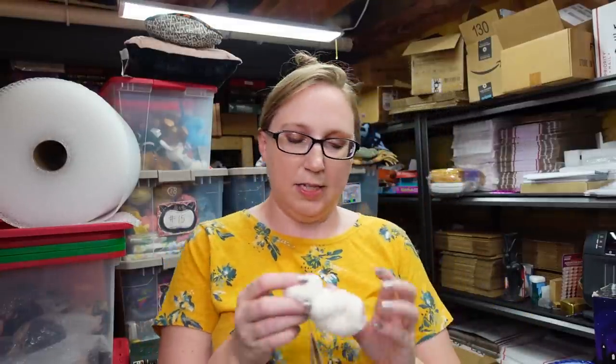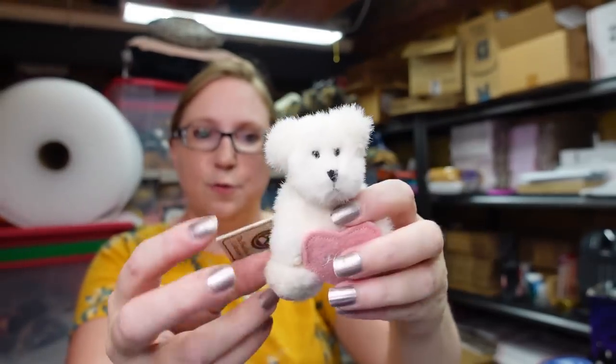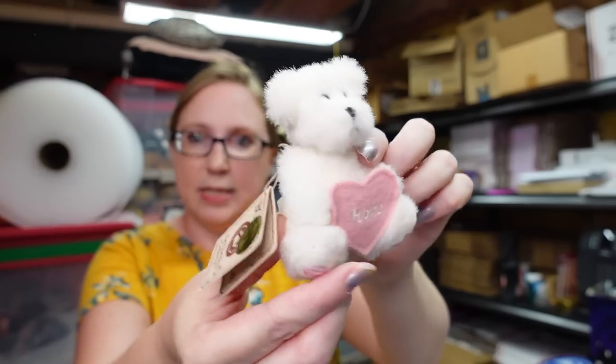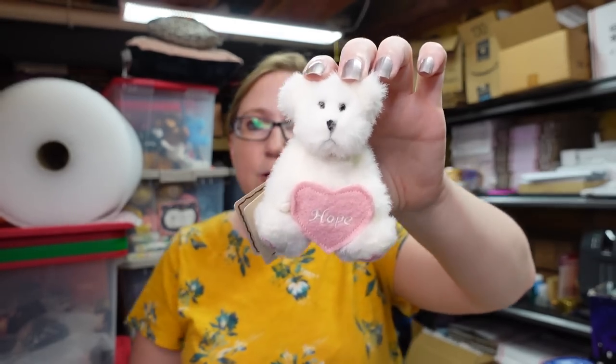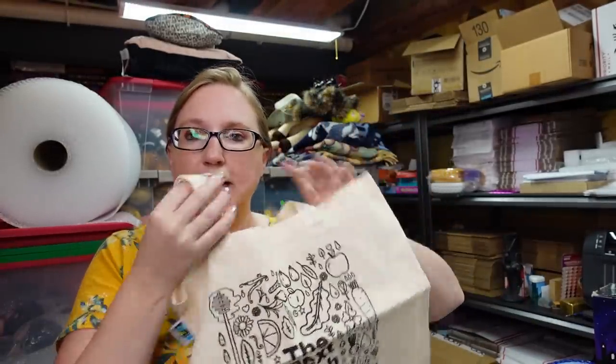I came across this Boyds bear, little mini bear. This one is for breast cancer awareness, and it still has its tag attached. I paid $1 for this. I actually got this at a flea market, and I listed this on auction with a starting price of $19.99.